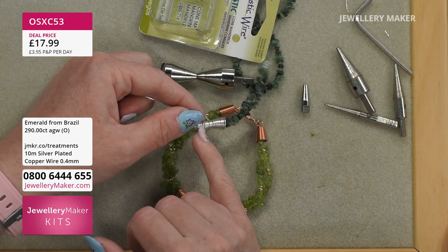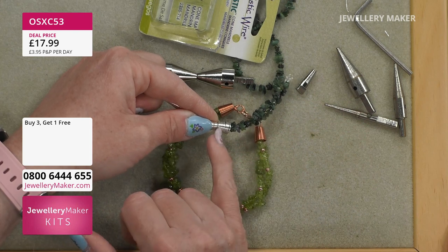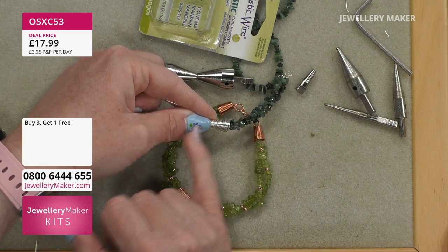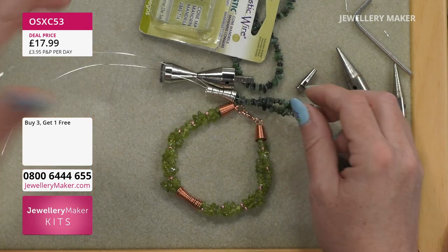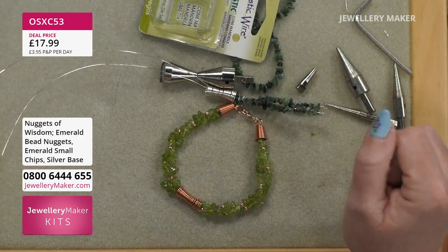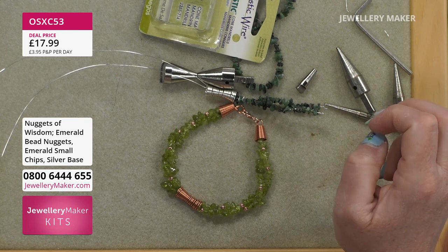You could even have one side larger than the other side. So if you cut this side down, then you could have two strands coming out of that side and one strand coming out of the top. So you've got options there with your cones, and it's really simple and really easy to make. And I think it's a really nice, effective addition to your nuggets.